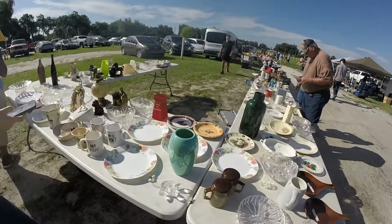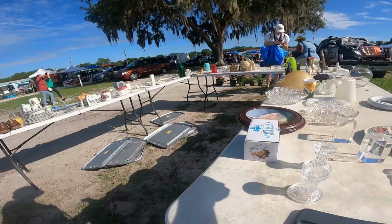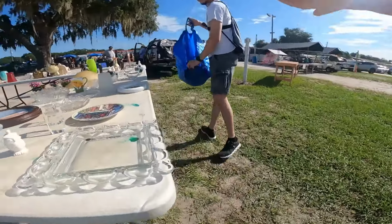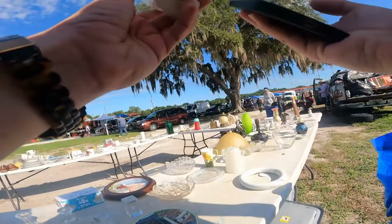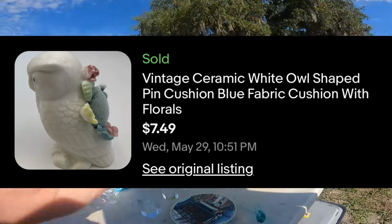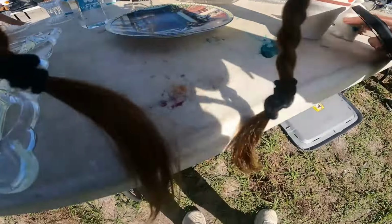Anything's a dollar? Yes, sounds good to me. This little cushion pin guy right here is for your pins when you're sewing. There's a bunch of different animals that sell, but for a dollar, I mean. There's not too many listed either. And these are kind of cool too.